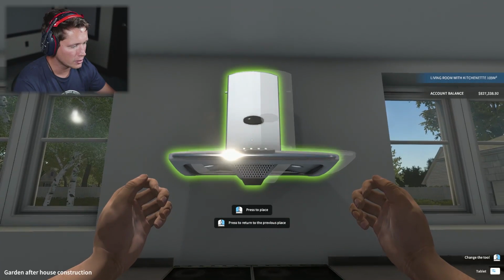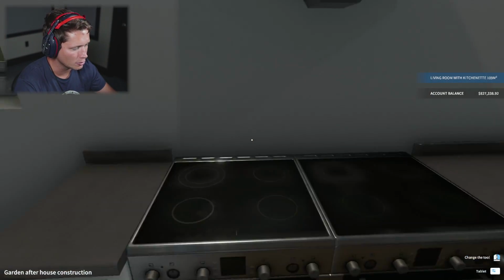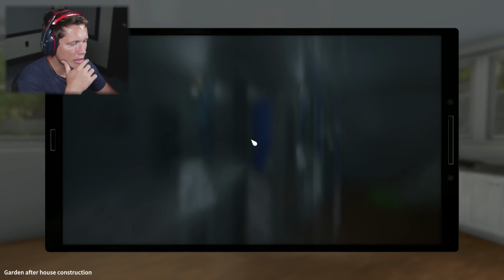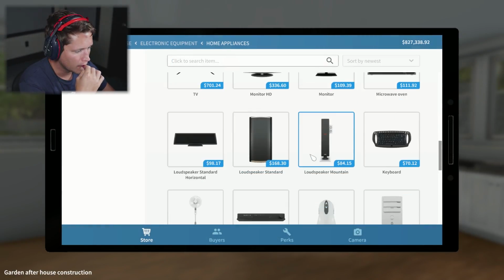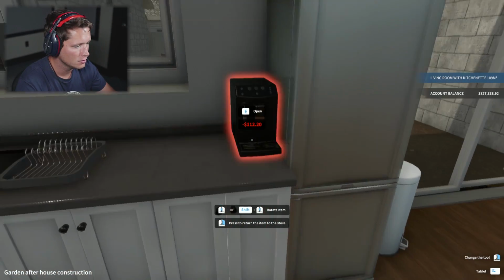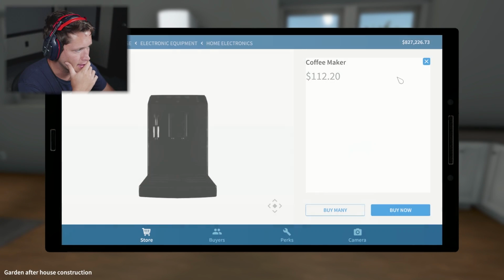It's not quite as perfectly centered anymore, but that's fine. It still looks cool. I also wish we could have that little back section, but that's okay. All right, so we've got that. What else? Coffee maker. Put this probably over here by the fridge so we can access our creamers and everything else really easily. All right, got that.